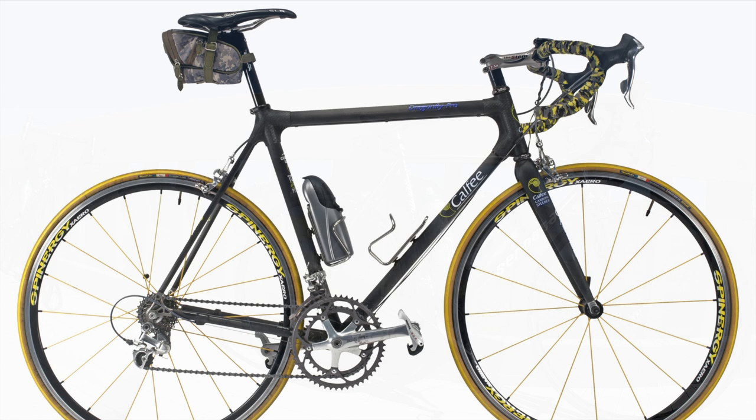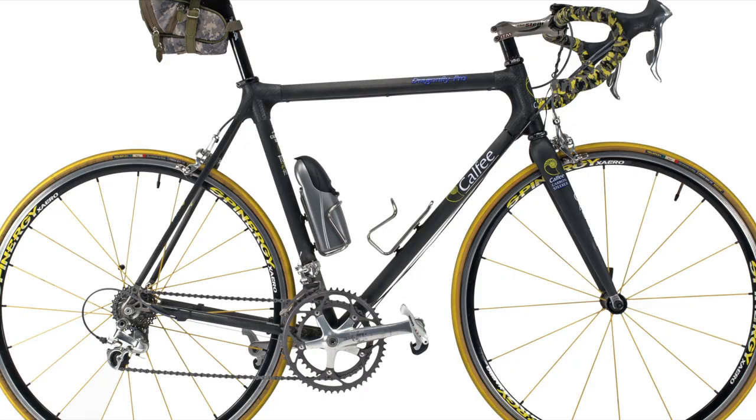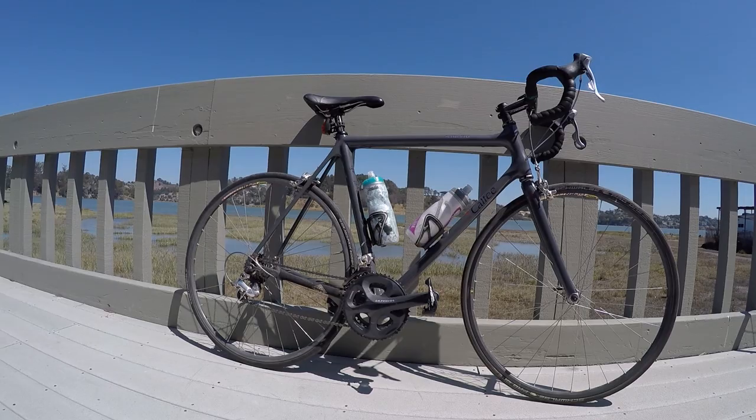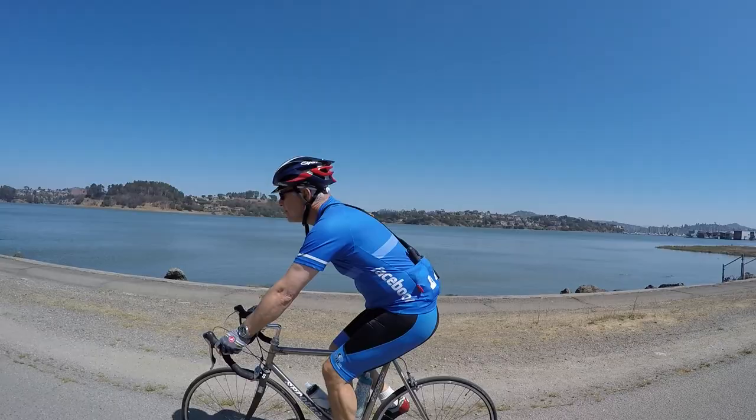Robin also had a Calfee Dragonfly Pro. This is Robin's Dragonfly. So I'm going to be riding my Calfee Tetra Pro. Here's my Tetra. Craig Calfee makes Calfee bikes fairly close by at La Selva Beach. Okay, enough about the gear, let's get on with the ride.